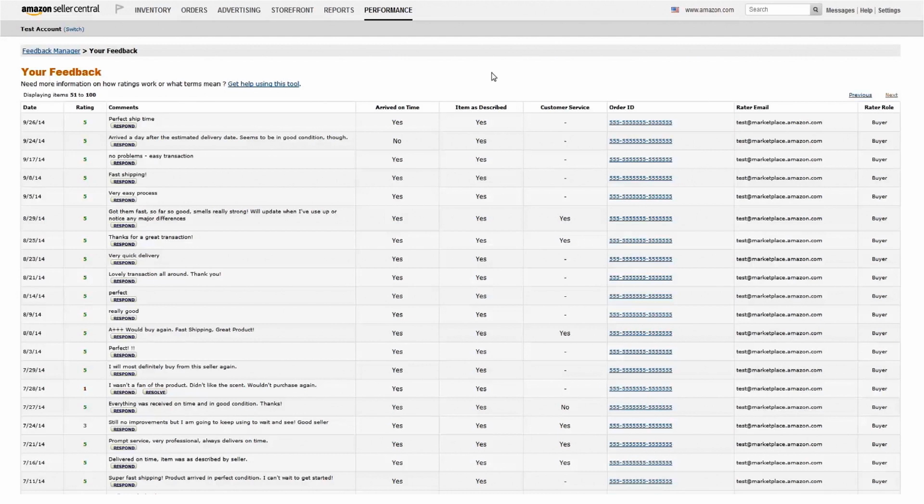If you work with a buyer to resolve a situation, but the buyer decides not to remove their negative feedback, you can use the Respond button to post a public response and explain how you work to correct the problems. This response displays on Amazon. It won't change your feedback rating, but other customers will be able to read your explanation when they see the buyer's feedback.